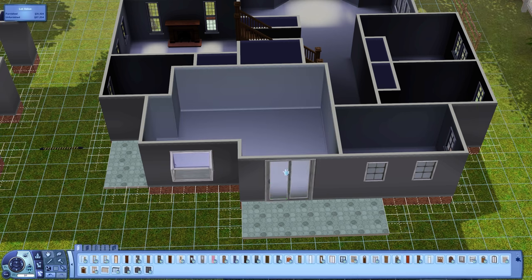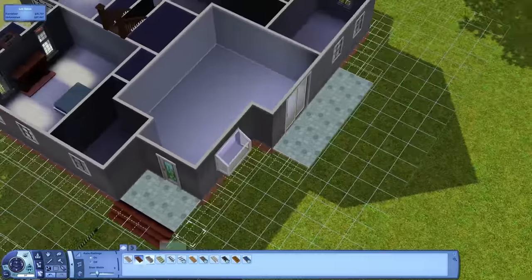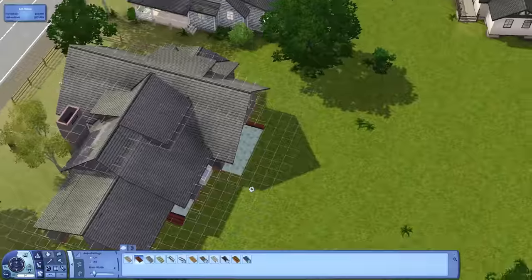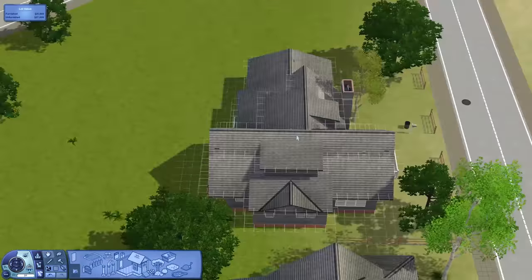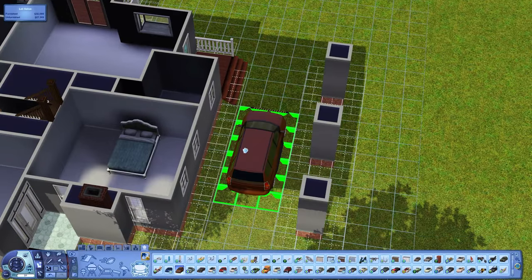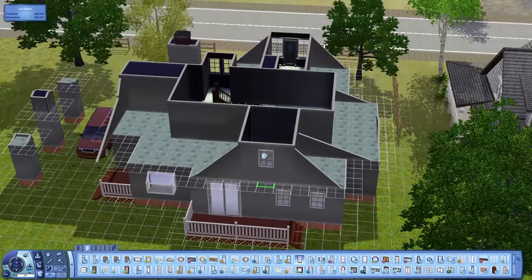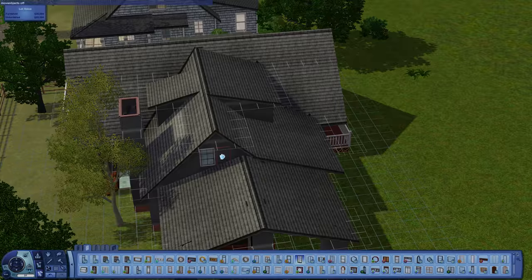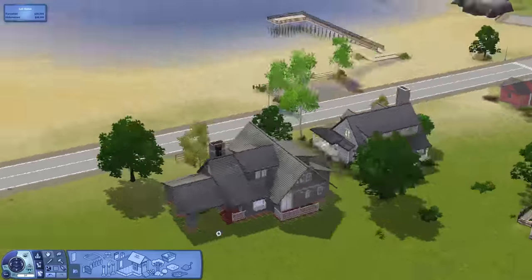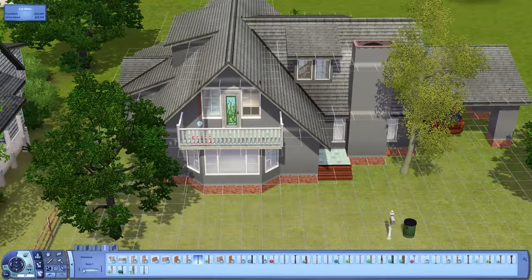But anyway, getting in some windows and doors around the rest of the house here. So just some windows and doors around the back of the house, getting in some stairs for the back porches, and also switching those out to be foundations and getting in some railings as well. Also getting a car there in the carport, and then some windows for the second floor. So just going around the house and getting those in. I think that's pretty much it for windows and doors.